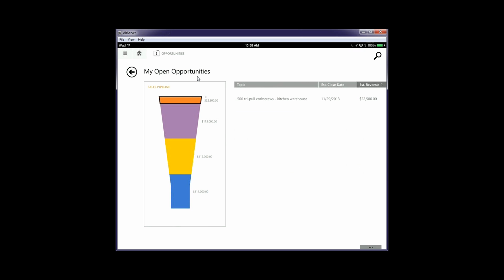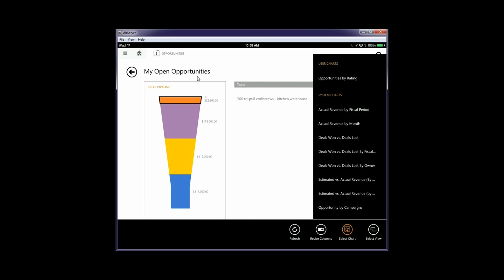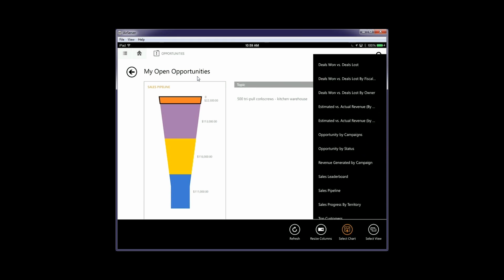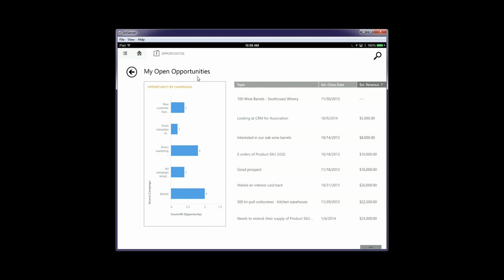If the funnel chart isn't what you really want to take a look at, from a user experience, the command bar is your new best friend down there. So bringing that up, you can go in and say, you know what, I don't really want to look at this funnel. I'd love to slice and dice it a different way. As you can see, there are user charts, there are system charts, and a number of ways that you can look at this. So as many as you have listed, you can continue to look at those. If I want to take a look at those by opportunity, by campaigns, you can see here that we've got a brand new great bar chart that just populated. Very interactive, just like the funnel chart.